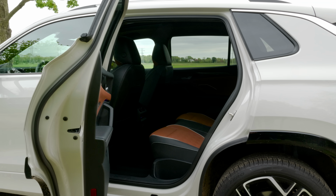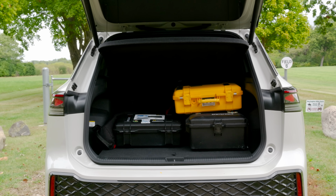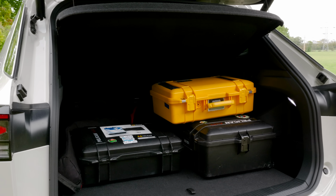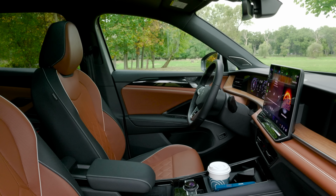The rear seats are large enough for two adults or three mid-size adults. And the trunk space in this car, while it's not as big as a CR-V or a RAV4, is not noticeably smaller, but it is smaller, which is definitely something you're going to have to consider. The load floor is open and wide, and it's very easy to get things in and out of this vehicle.